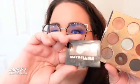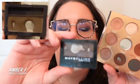Now I'm back using one of my stragglers, my Maybelline Single in Made for Mocha. And I've got another palette that I'm going to show you in just a minute that I'm kind of working out of to make some progress. But I actually learned to really love and appreciate this shadow, because at first I was not impressed.